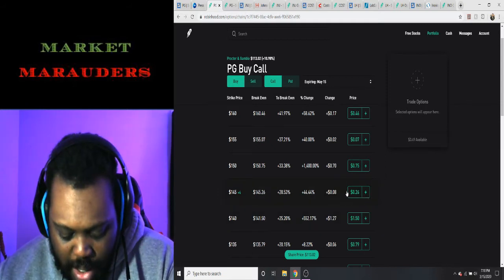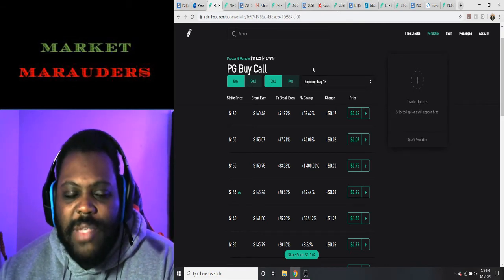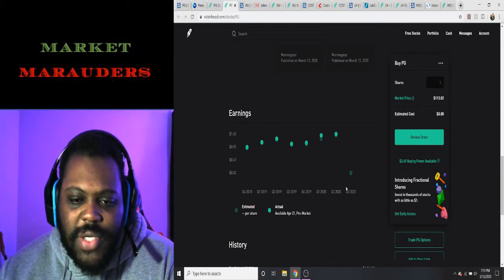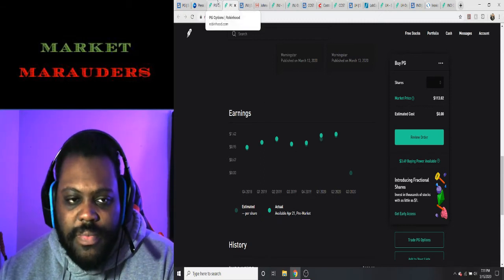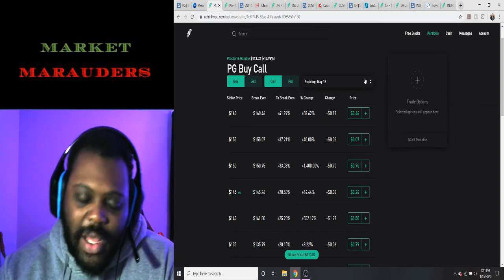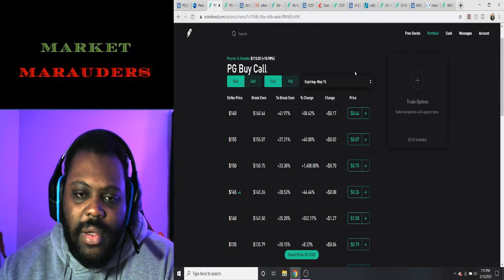Now that being said, that's my first pick for options, and the expiration date is May the 15th. I chose that expiration date because if we go to Robinhood, we can see on their page that their actual earnings is going to be on April 21st in pre-market. So going back to here, we can see April 24th and May 1st. I just like to have a buffer when it comes to buying my options, to make sure that there's a time that I can get in and get out when the market actually reflects that.